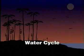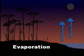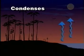All water, from puddles to oceans, experiences a process called evaporation. The warmth from the sun changes the water into water vapor, and it rises into the air. Once in the air, the water vapor cools and condenses, changes back into water droplets, forming clouds. Eventually, the water falls back to Earth as rain, snow, or another form of precipitation, only to begin the water cycle all over again.